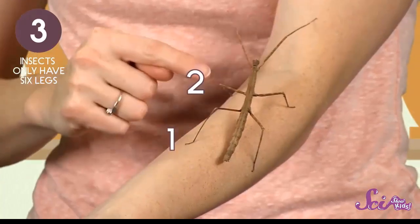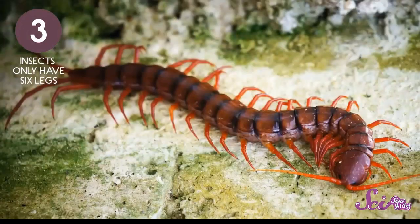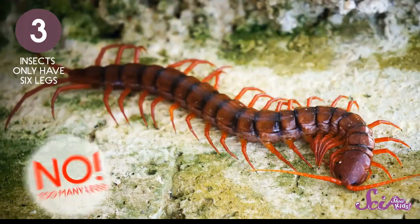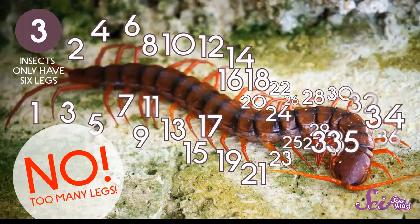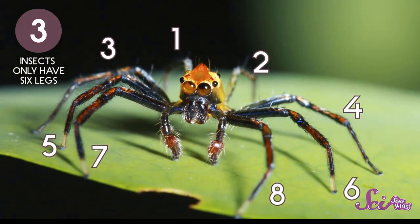So here we have Holmes. Let's count her legs. 1, 2, 3, 4, 5, 6. But what about this centipede? Is it an insect? How about this spider? No, again, spiders have 8 legs and insects only have 6.